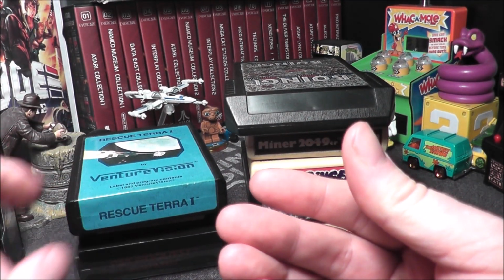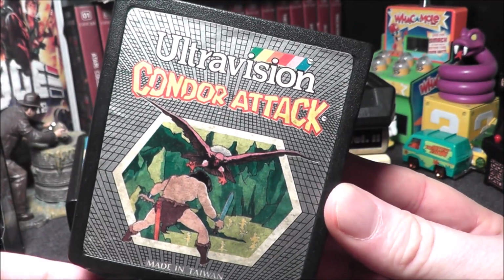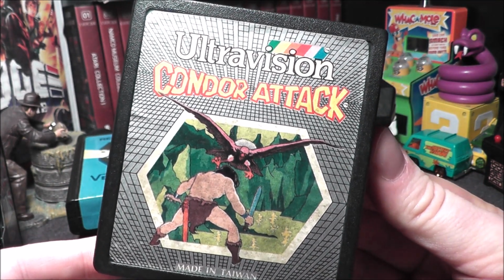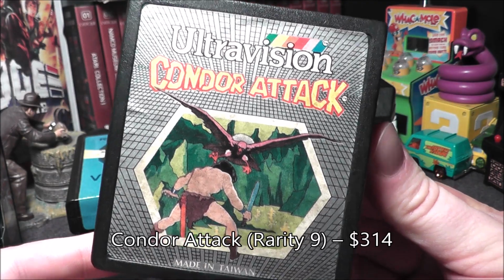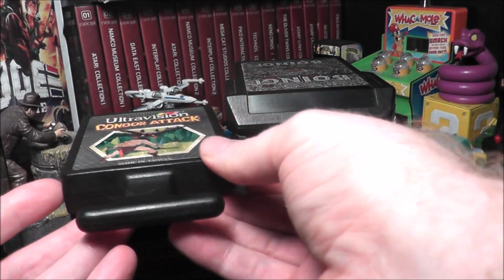So let's see. Now my number 2 rarest game, that is Condor Attack, another Rarity 9 game. This one has some damage on the T-handle. You could see that right there. If it was in decent, regular condition, it would be worth, according to Price Charting, $314. So even with the damage, this is still a valuable game because they're just so hard to find and get.